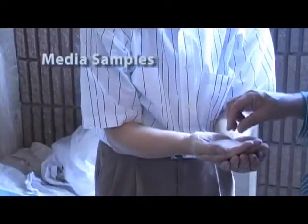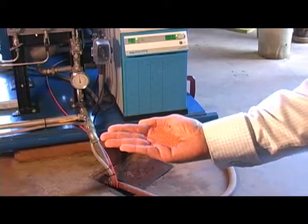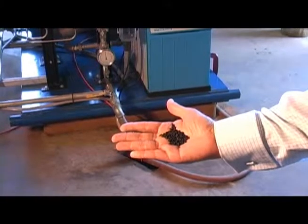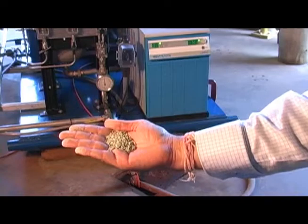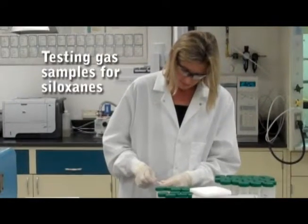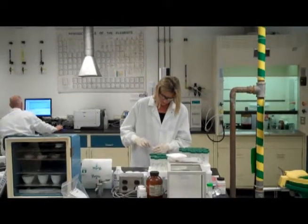Researchers and technical advisors examined one of the silica gel media. This is Dowex, activated carbon, additional silica gel media. A researcher tests gas samples for siloxanes in the Infilco Degremont laboratory.